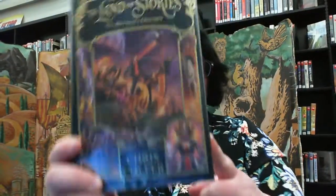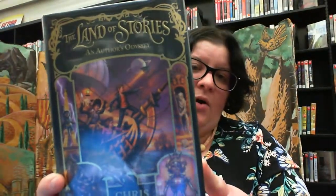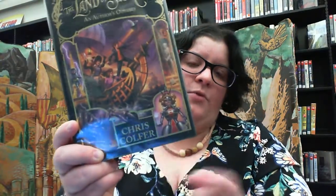Occasionally when we get new books in, they aren't technically new books, but they are what we call new to us. And that is the case with our next title here. This is part of the Land of Stories series. This is called The Author's Odyssey, and this, of course, is by well-known children's author Chris Colfer. The Land of Stories series is a fantastic series. If you haven't started it yet or tried it yet, this is right up the alley for Chronicles of Narnia fans, Harry Potter fans, Percy Jackson fans, really anyone who likes reading.